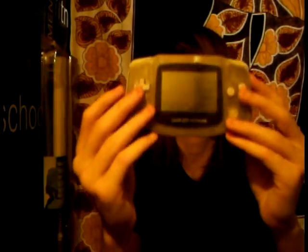Game Boy Advance. It's got Pokemon Fire Red in it. But there's that. Basically mint condition. There's no scratches on it or anything. I got some fingerprints on it now, but those are some of the new additions to my collection.